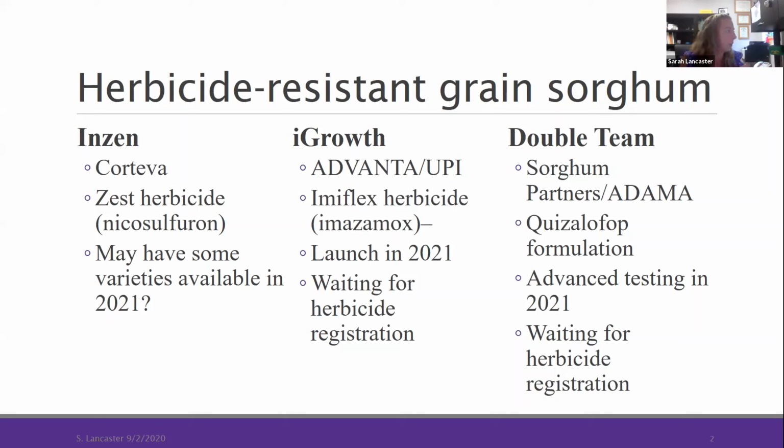So the three programs we've got here, we've got Enzyme from Corteva. The active ingredient that grain sorghum is resistant to is nicosulfuron. That's going to be sold as Zest, and it's available now. The big question here, which has been the story for a number of years now, is when are these varieties going to be available? My sources say they're considering some potentially for 2021, but we'll see what happens.